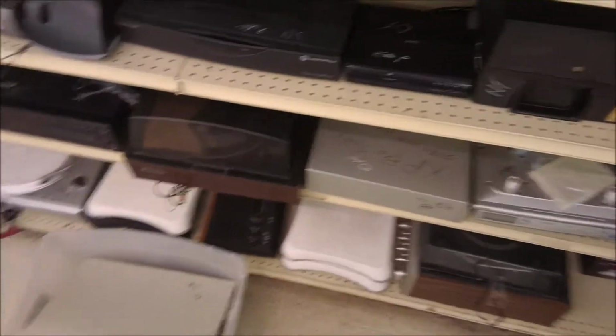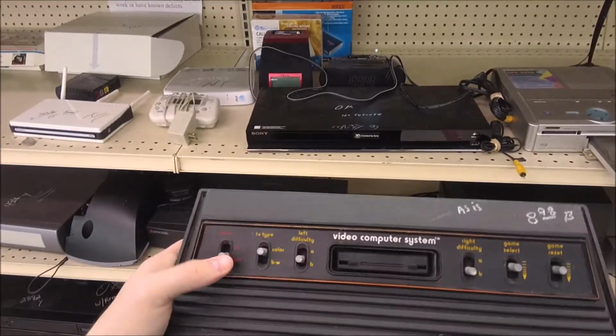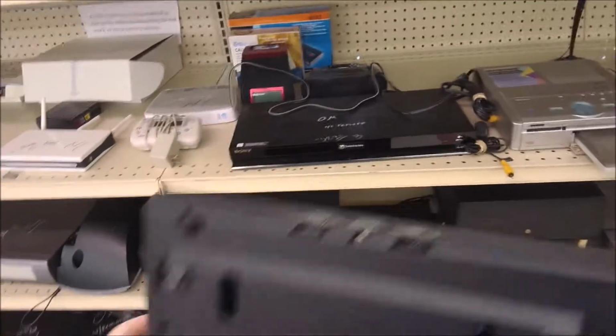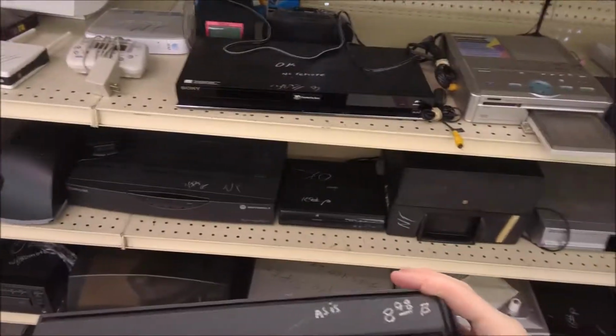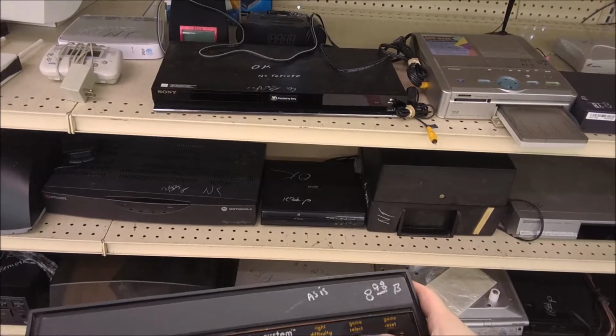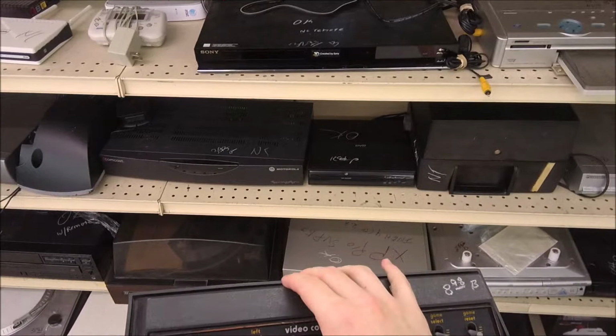And then out of the corner of my eye, I see an old Atari 2600. This is one of these 6-switch Ataris. I know these are a little sought after. However, it didn't come with anything, and I didn't know if it worked or not. And $9 is a little much for that. So, I kind of said no and put it back down.